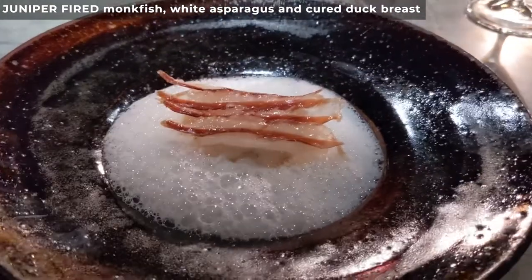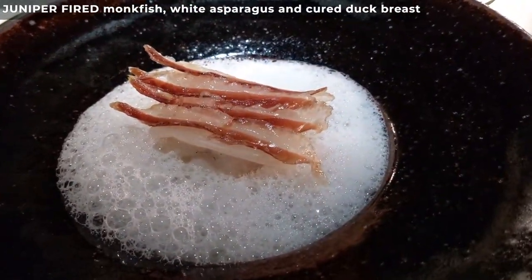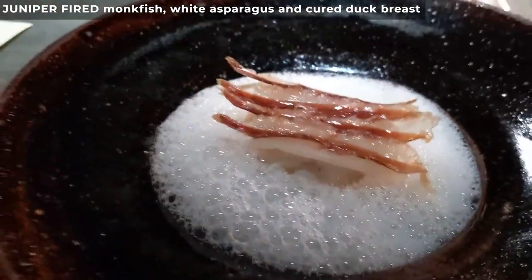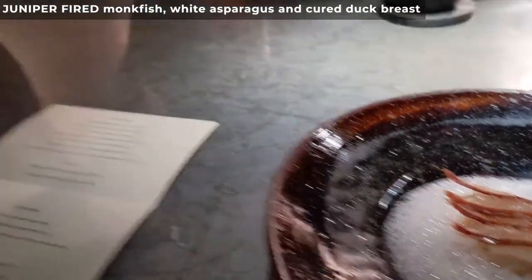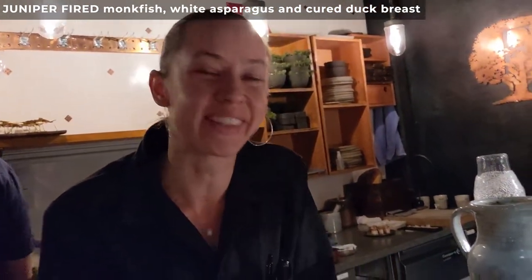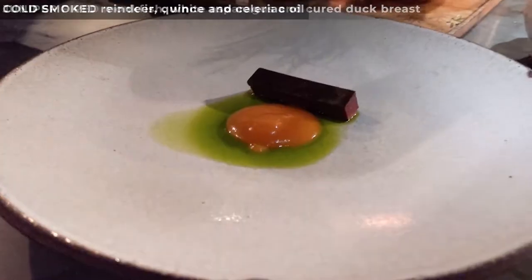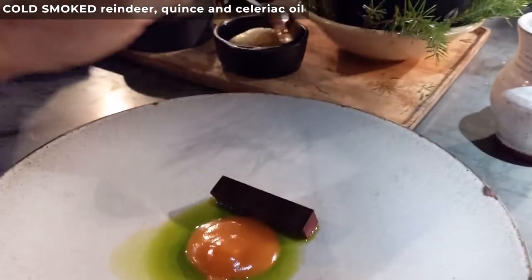This menu is rife with fermentation. It's so fun. It's so good. Fermented asparagus juice, as she says. And then also, the use of smoke in all these menu items is incredible. It's so subtle. It's so subtle. And then, I loved it. Everything about this dish was perfect.